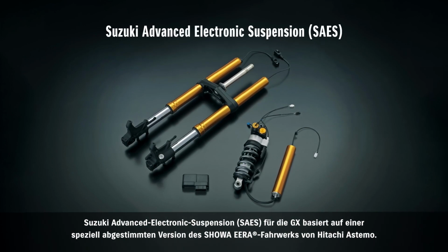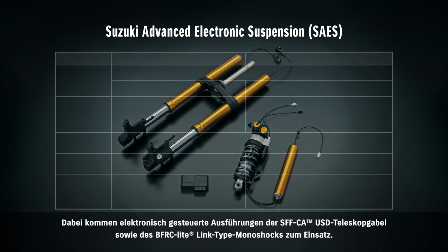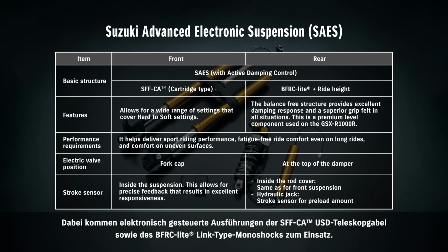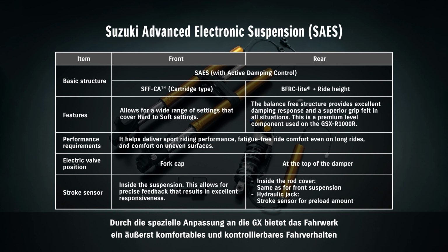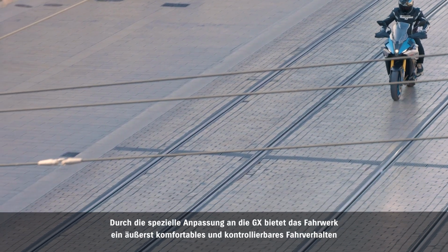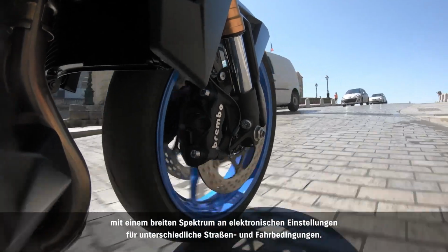Suzuki Advanced Electronic Suspension, SAES, for the GX is based on a custom-tuned version of Hitachi Astimo's Showa-Ira series suspension, which employs electronically controlled versions of the SFF-CA inverted telescopic front forks and a BFRC light link type rear monoshock. Showa-Ira is a highly responsive system that instantly optimizes the amount of damping in response to suspension stroke speed and riding conditions. By further optimizing it for the GX, the suspension provides a highly comfortable and controllable ride, with a wide range of electronic control settings that cover varying road and riding conditions.